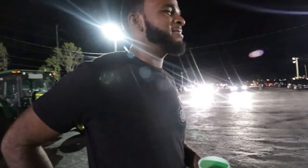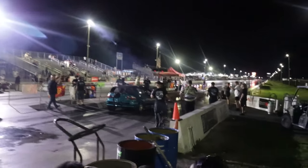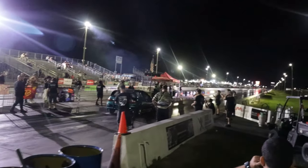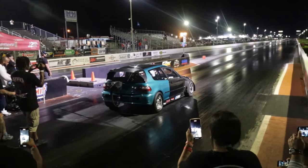Man, yeah, I ain't gonna lie, the C-Class, that thing's been solid. Even the shop car from before, solid. I gotta see this. Comment what you guys think he's about to run.